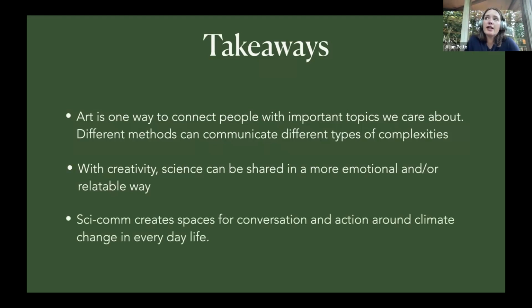creating spaces for conversation and action around climate change in everyday life. Like I mentioned, that adult activity I had at a gallery show of mine, just creating that little bit of time where people in town came and talked about these topics, because while I work in this climate action realm, a lot of people have lots of different jobs and busy lives, and it's not their responsibility to always be tuned in and taking action at all times. We need to create these spaces that feel accessible for people to go and learn or take action in their communities.